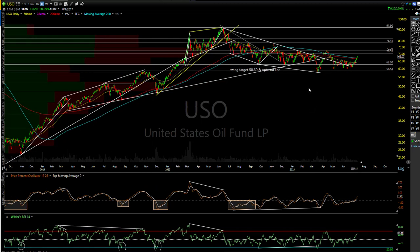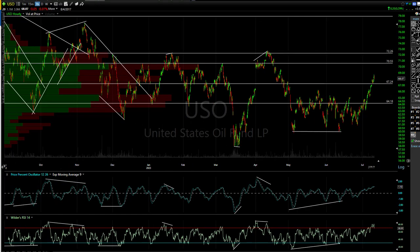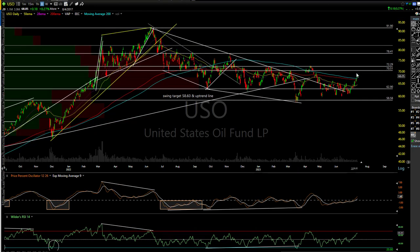So that's crude. My opinion's not super strong right now, but what I'd like to see, and whether I want to see it or not, you had these two divergent highs right here and quite a few reactions. Those are our most recent reactions. So USO needs to punch through with conviction, take out that 72.26 level. And at that point, you can see it here on the daily chart as well, that's that same level right there.